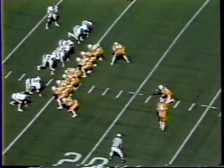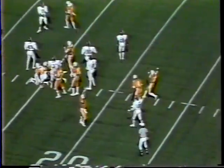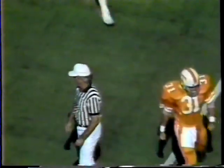Warren will hold. Ball from the left hash mark. Kick by Reveiz is in the air. I don't know. I'll just have to wait and tell you. The kick is good. The kick is good. And so, Alabama's lead is 1.